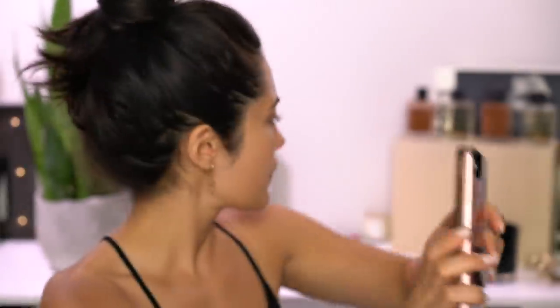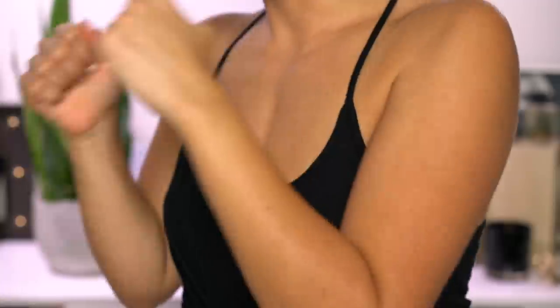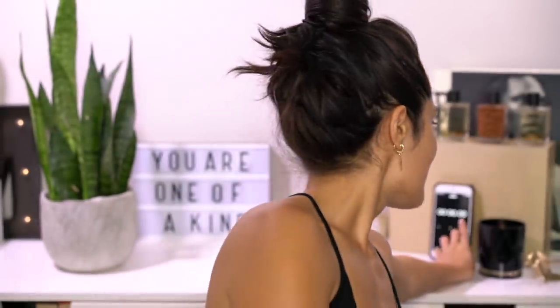But I'm gonna set the timer back here. You might not be able to see it going because of the depth of field on my camera, but it's gonna be going back here. Gotta loosen up the fingers, get warmed up. All right, we're gonna get started in 3, 2, no, I don't wanna do it.